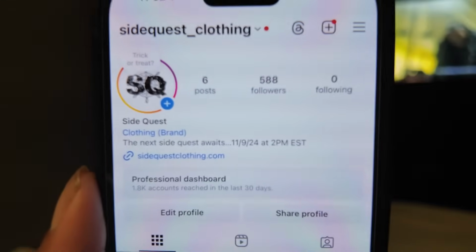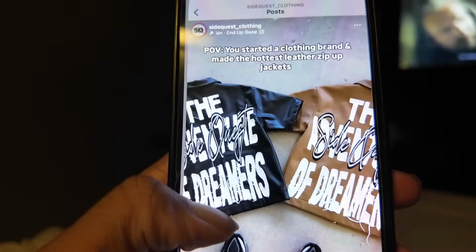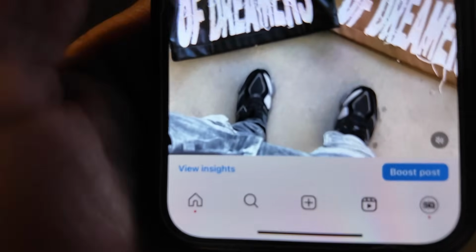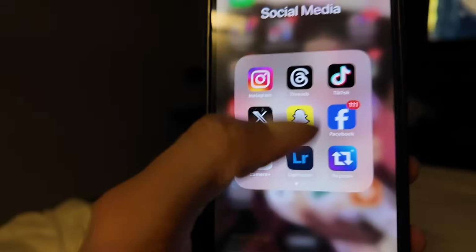All right, guys. So it's currently 11:52 p.m. We made our second post a few hours ago, but I didn't get a chance to record it because I'm out with family. But let's go ahead and show you guys how it's performing. Still at 588 followers. This post right here is the one we posted with just 2 jackets. Did a little POV. 16 likes. Didn't really do nothing crazy. Let's go check out the TikTok now.